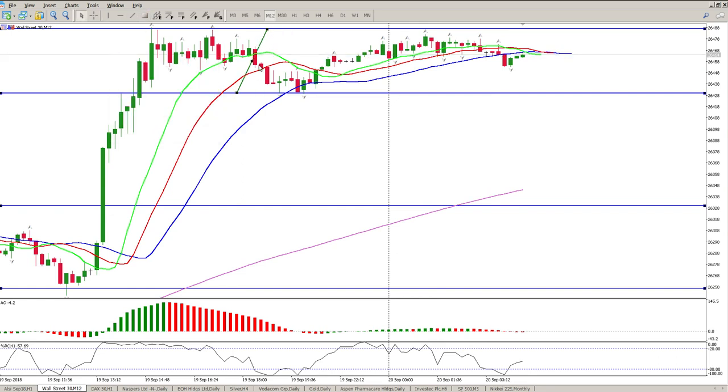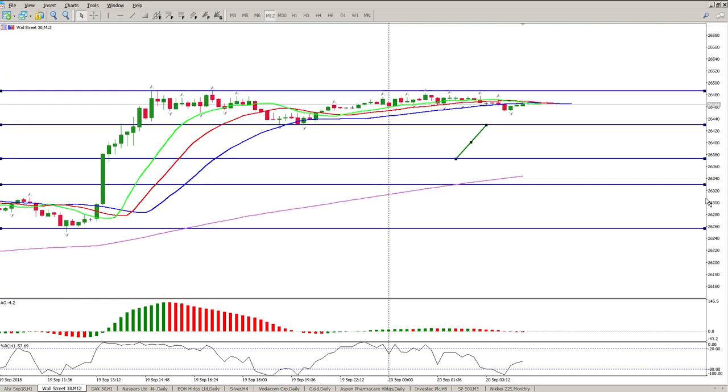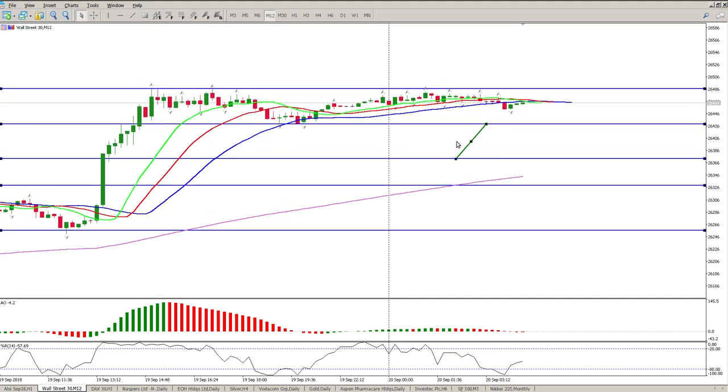And if I just delete that, let's just get this measured move here. Okay, so if we break below 26,430, you can start looking for longs from 26,370. Okay, so that would be the measured move to the bottom. So in other words, this is the range. We break the range, we expect to travel the height of the range, which would be down to here. Okay, so, and again, that's just another opportunity to get long.